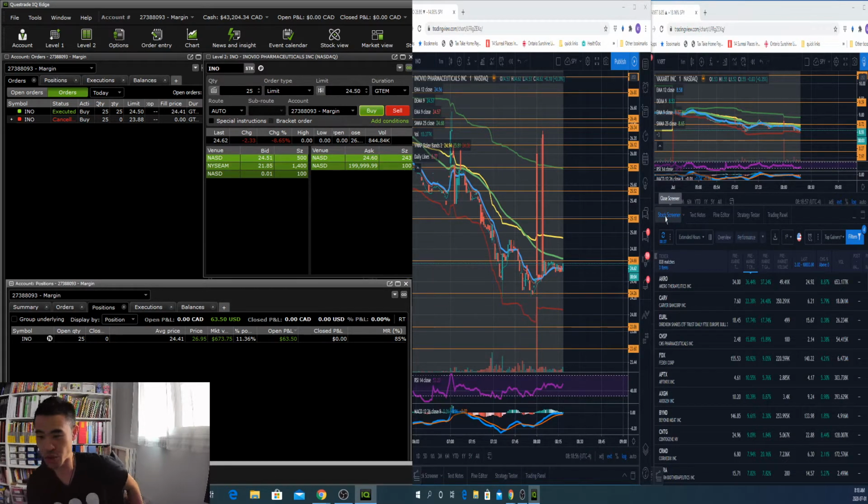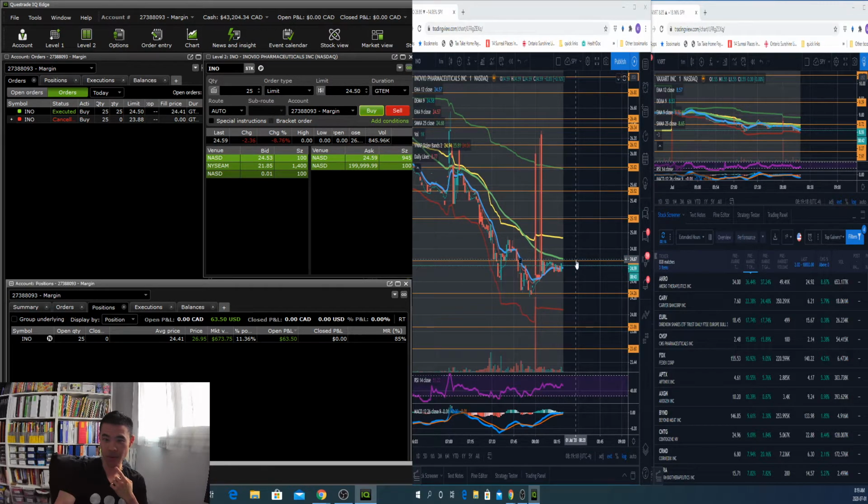If you guys are tuned in, you'll see that I picked up a very small position size, only 25 shares of NIO around here. I bought in at 24.41 just because I see a nice bottom here, bottoming out at 24.25. So I picked it up here around the consolidation, and I want to see a creep up, break this resistance here, and take out this little high here. And I'm hoping to see a reversal throughout the day.